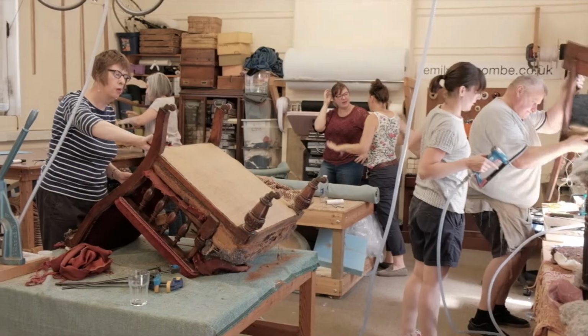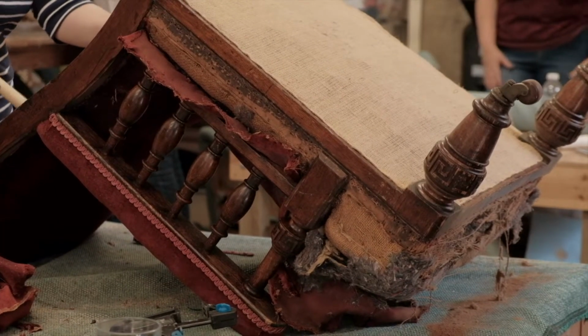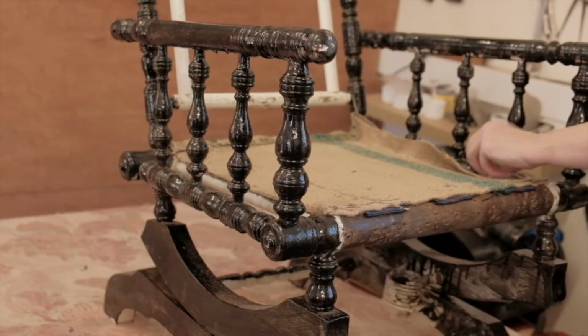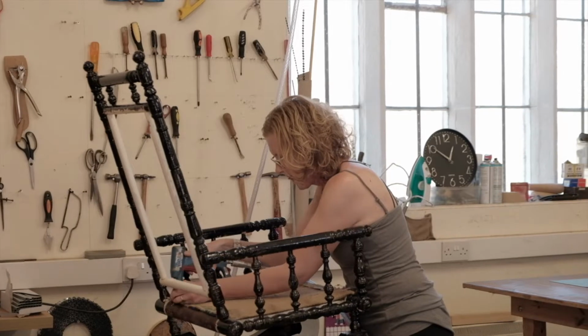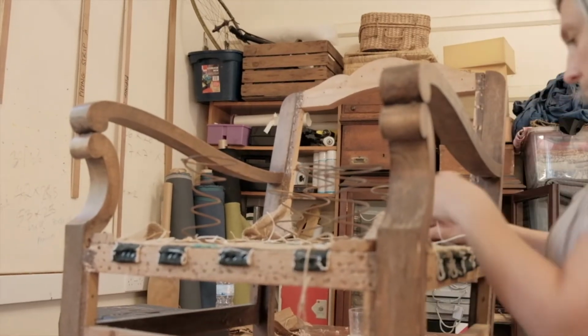I think it's a really lovely thing to be able to restore something that's old and has memories, and you're learning to do a new skill, you're bringing a life back to something that maybe has been forgotten about for a while.